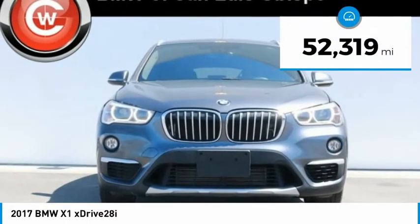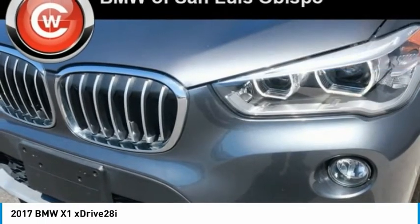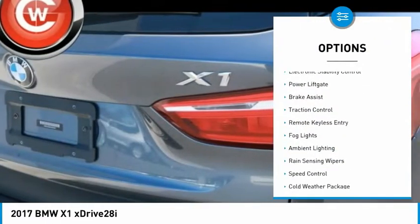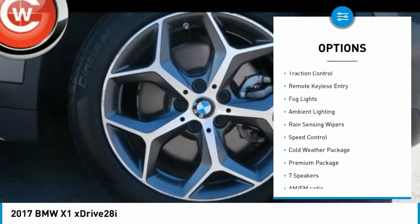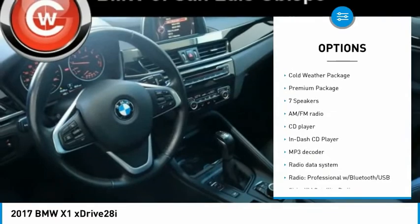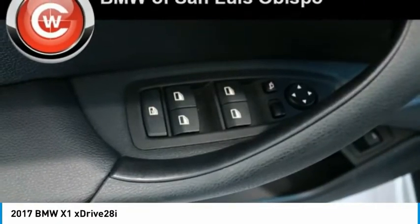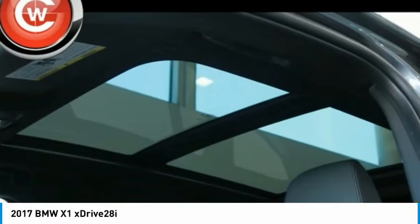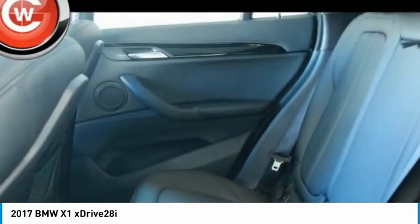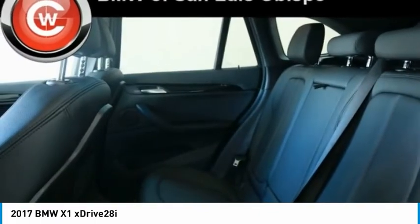This vehicle has less than 55,000 miles. Here are some of this vehicle's great options: panoramic moonroof, electronic stability control, power liftgate, brake assist, traction control, remote keyless entry, fog lights, ambient lighting, rain sensing wipers, speed control. A vehicle like this doesn't come along every day. Come in and get it before someone else does.